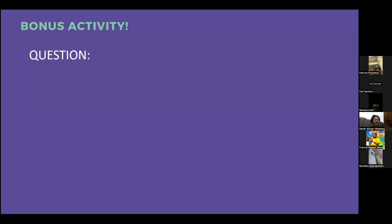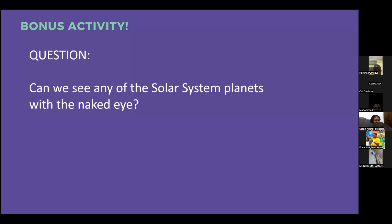Okay, now very quickly, because I know our time is getting on, here's a bonus. Well, this isn't part of the challenge, but because you're learning about the solar system, the planets, can we see any of the solar system planets with the naked eye? Here's a question. So can we see any of the solar system planets with the naked eye? Yes. What do you think? The sun. Okay. Well, remember the sun is really a star, but you're right, we can see that one. We can see Venus.